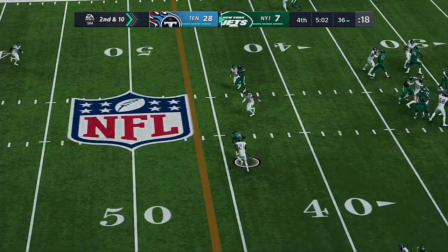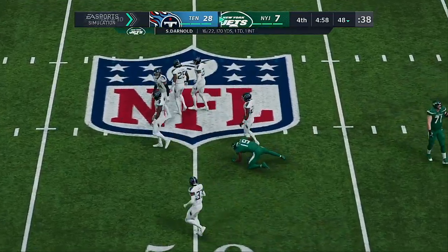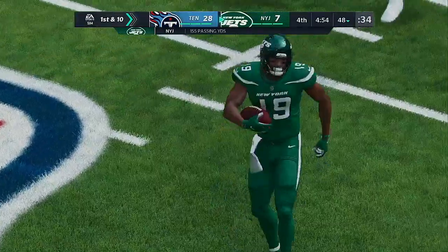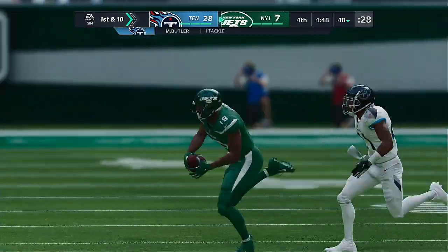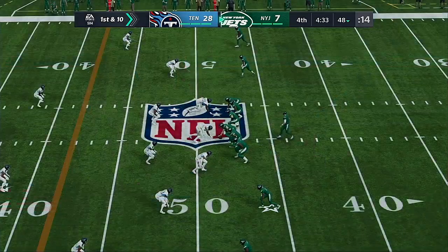On second and 10, Darnold looking for Perriman there. He's got him, and able to get this one across the 45 before he's brought down. 12 yards there and a first down. This has to go down as one of the simpler routes in the playbook, but oh so effective. Nice completion there. Keeps the sticks moving.